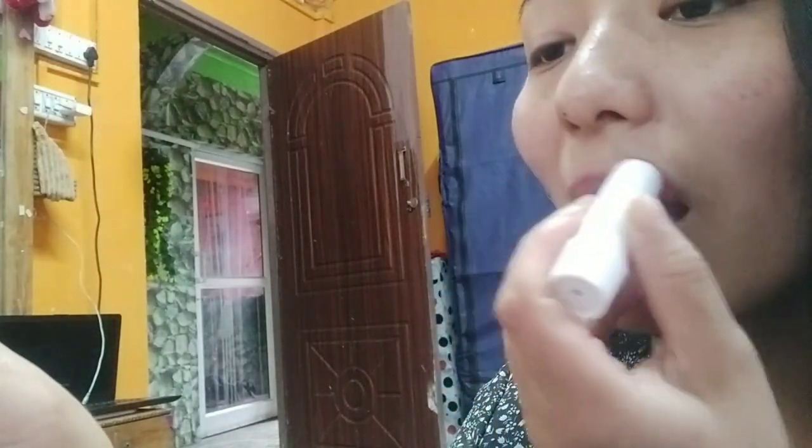Last but not the least, most essential thing for my lips, the lip balm, the Nivea ko.